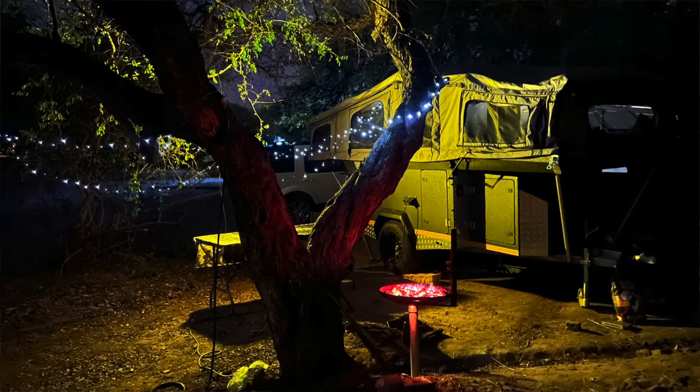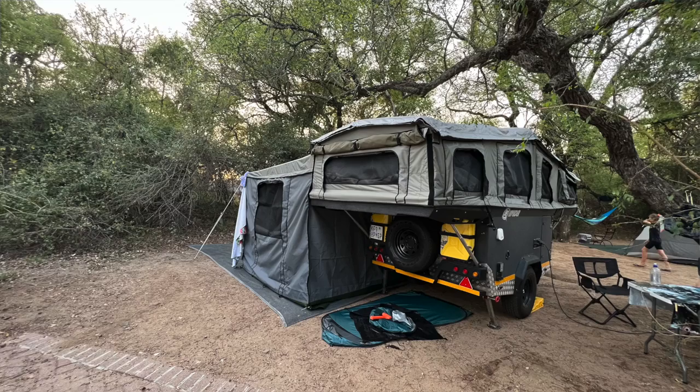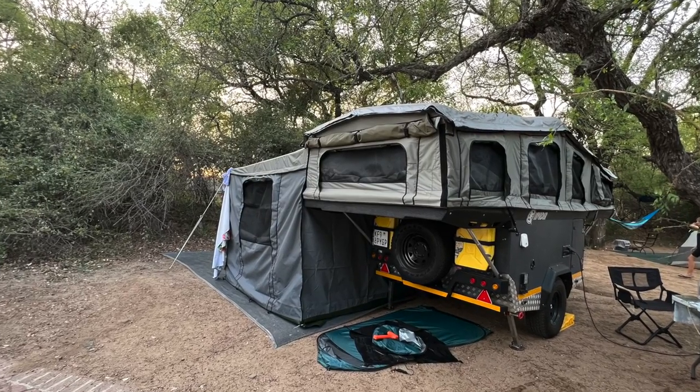Then also last year, in October, the whole family went camping in the Kruger National Park. Absolutely towed beautifully to the park. And during that trip as well, we did set up the full main awning and also all the side panels, etc.